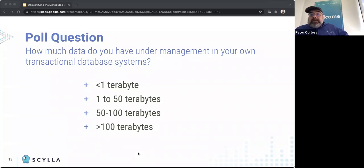Before I go on to the next section, I just want to take a moment for another quick audience poll. How much data do you have under management in your operational database systems? Less than a terabyte, 1 to 50 terabytes, 51 to 100 terabytes, or 100 terabytes or more? Please pick the answer that best matches your current data set. And we'll leave the poll up for a bit.